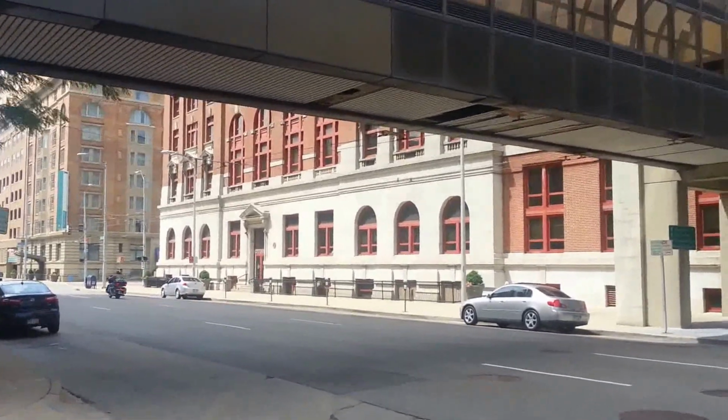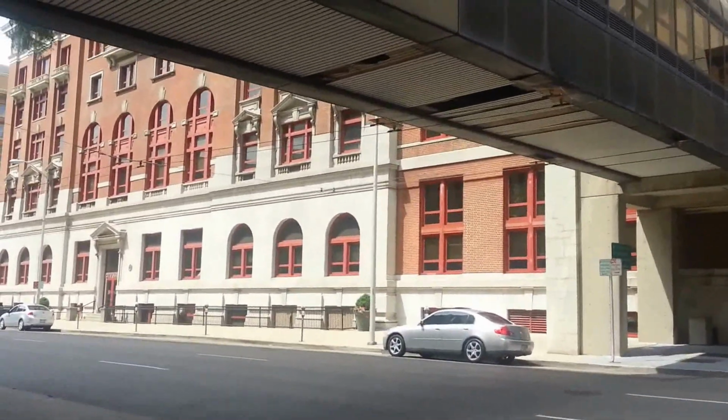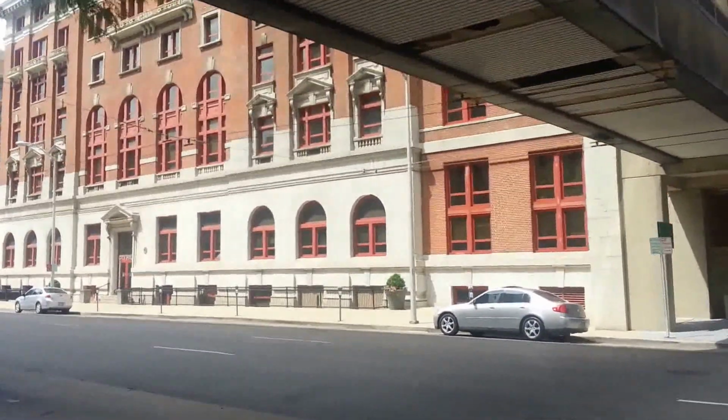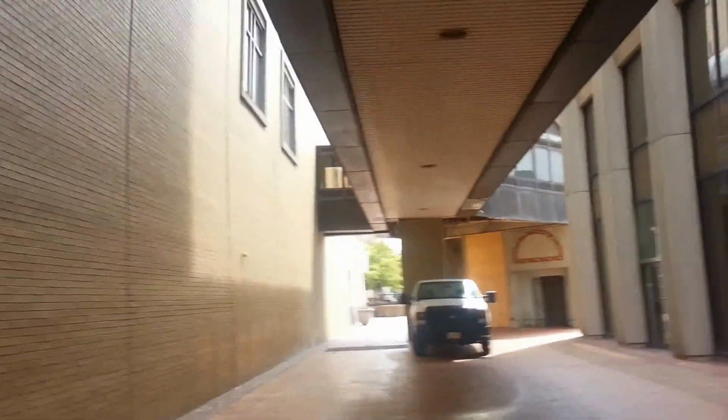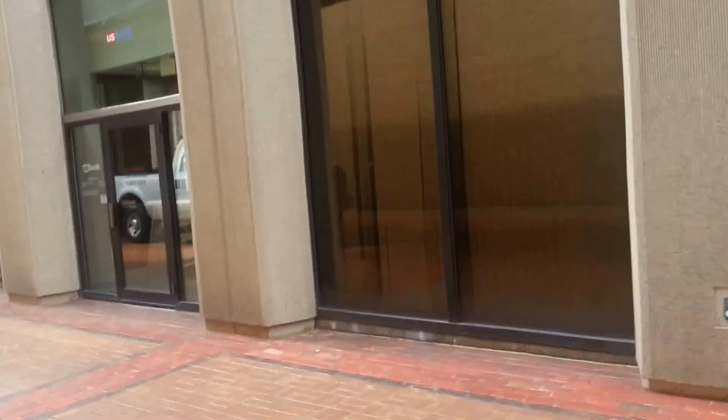Right here, this building across the street, that's City Hall. I'm just going to show the side view of this. I'm not going to really get this on film too much. But here, you have a bunch more abandoned space. This is U.S. Bank right here, one of their emergency exits, showing their lobby hours.